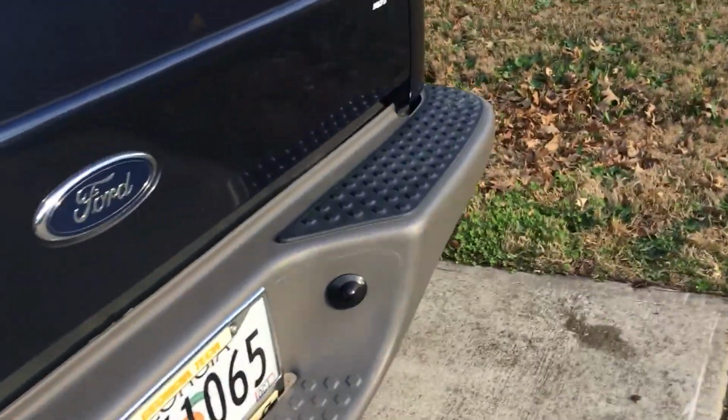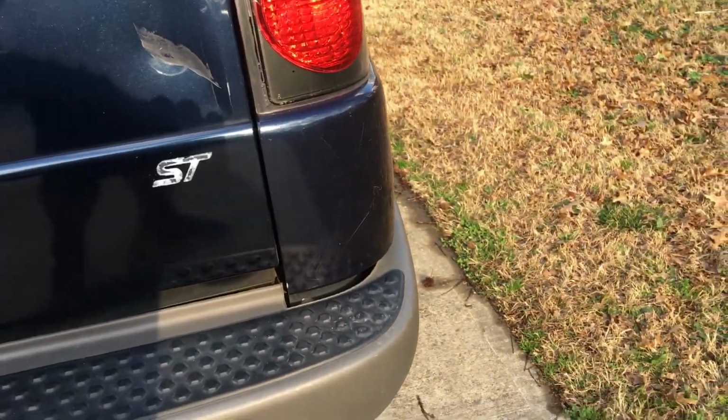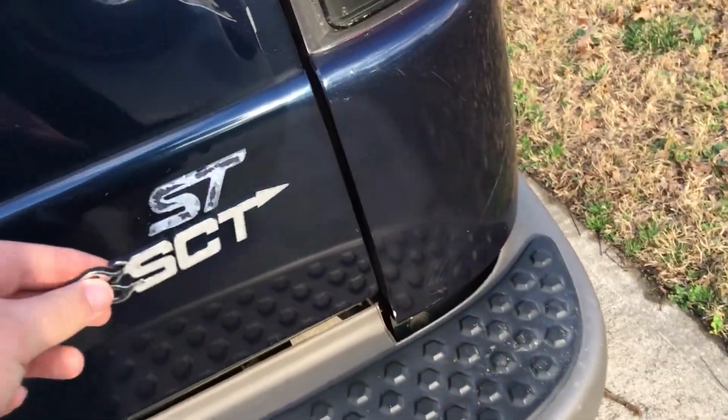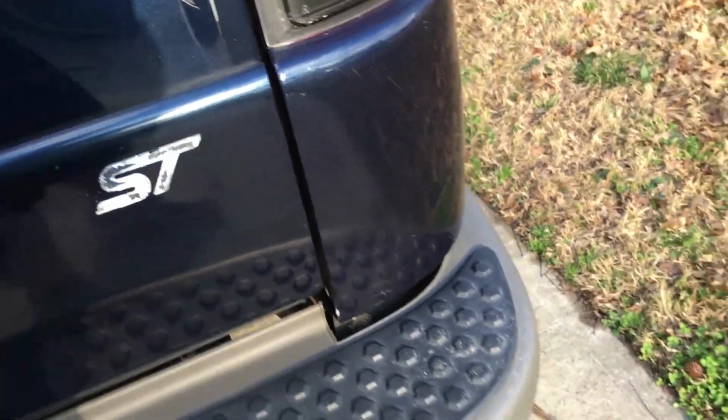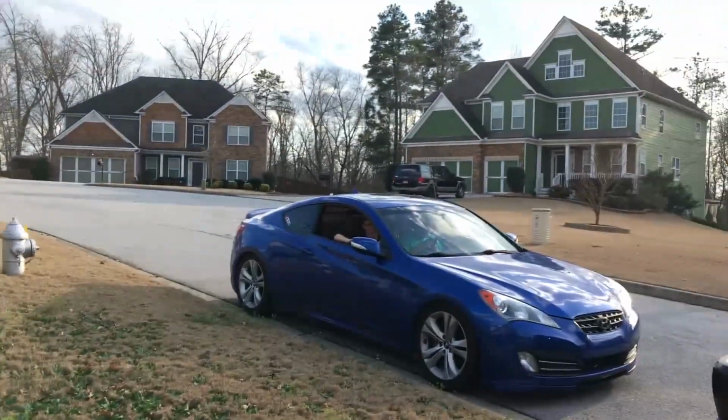But we got the 4.0s on. They look great. Just to give you guys one last goodbye to the ST. We still got the residue from it on, so we're gonna get that cleaned up, and then we're putting the SCT in its place. It'll look kind of like that, which I like a lot more than those cheap $10 ST badges.